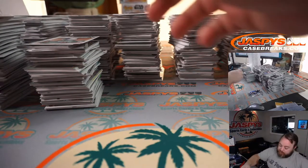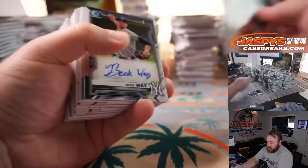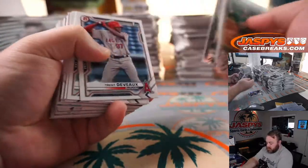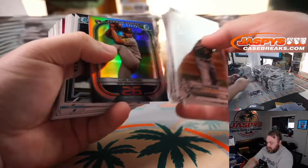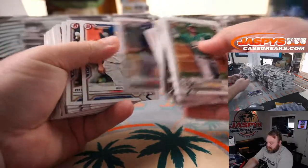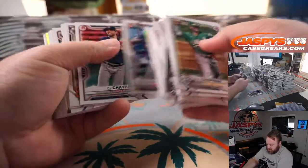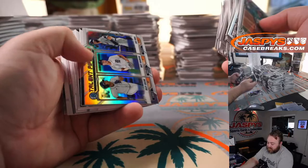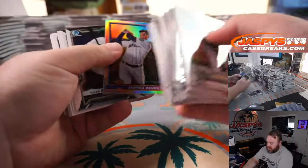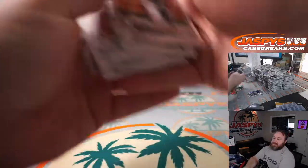Yeah, that's what we were talking about earlier. Hobby exclusive orange, out of 25. Bowman first auto for the Yankees, Beck Way. That is Tim Sweer. Luis Patino for the Padres. Zach Veen for the Rockies. Adley Rutschman for the Orioles. Talent Pipeline for the Tigers. Jared Kelenic for the Mariners. Remember, guys, all card ship. Riley Greene for the Tigers.